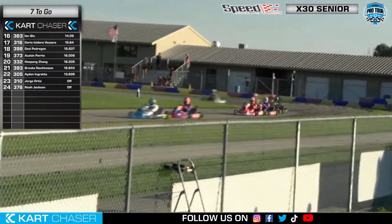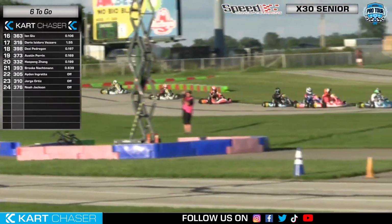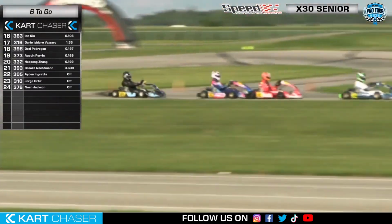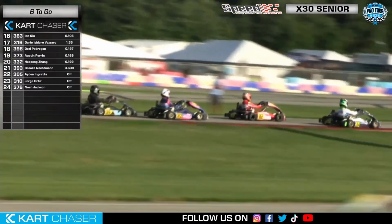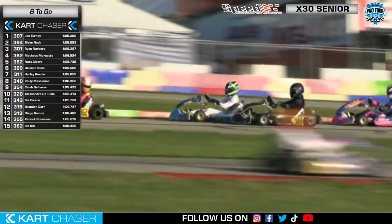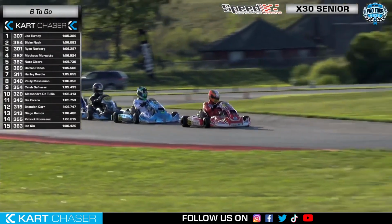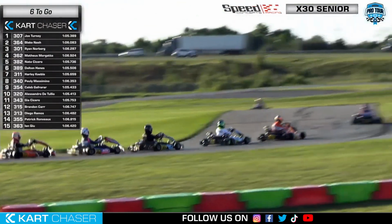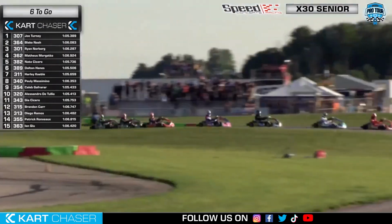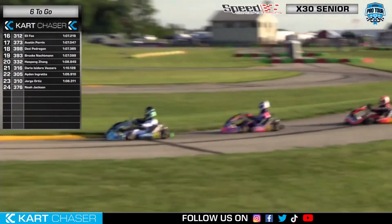And now they've got the rest of the pack on him. All that group packed up. The gap 1.4 seconds to Joe Turney. Yeah, I have a sneaking feeling that Norberg was just getting a little impatient. He watched what Morgado was doing, back over under, like realizing that, listen, man, you can't be doing that and letting Turney pull away. And that's why he got that little tap coming out of turn 11. This is a 2-driver battle right now. They're going to fight for the final position on the podium.